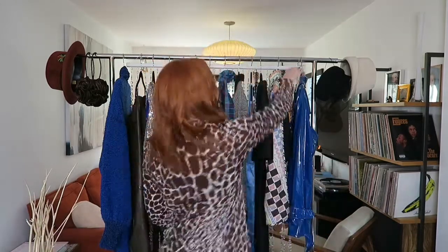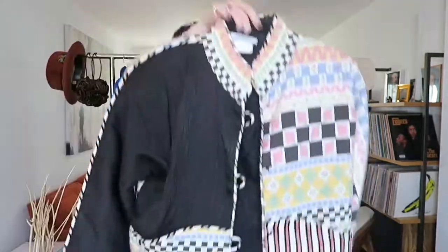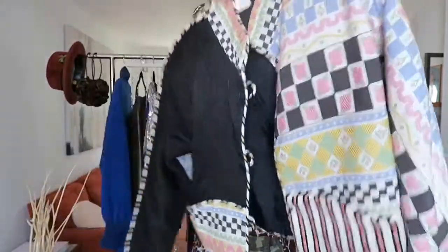So first up, I found this raincoat. I'm super excited about it because I live in LA and fall and winter to me means rain. This is from Macy's, originally $48. This is a great little jacket. I think it's 80s. While I was checking out, I had not one, but two old ladies come up to me and say, what a great find.